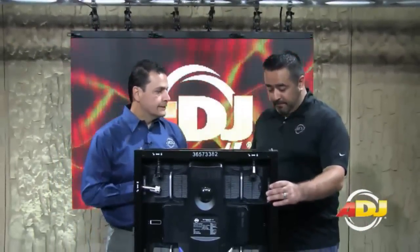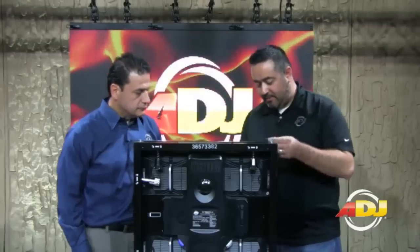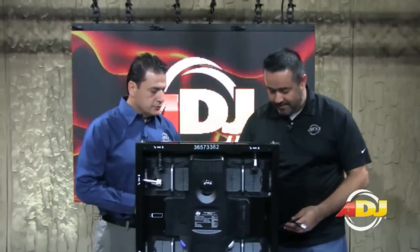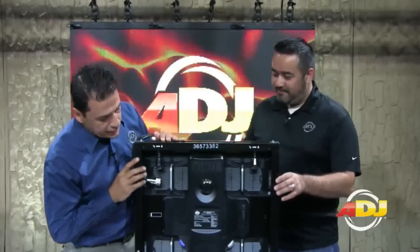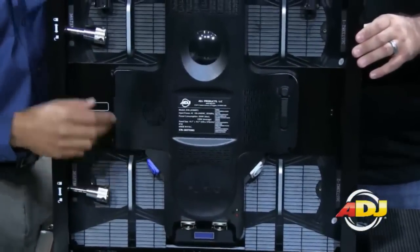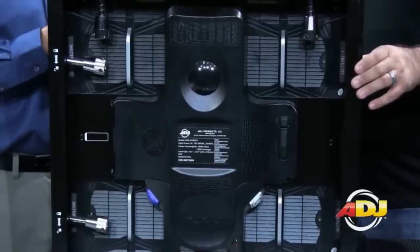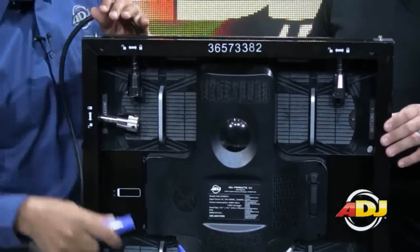Right, right. And I see here we have a couple of cables. Tell me what this is. Okay, so here we have, in the back of our panel, you'll see we have power in and power out, and these are PowerCon connectors. If you're not familiar with a PowerCon, Neutrik came up with these lock type of connections.